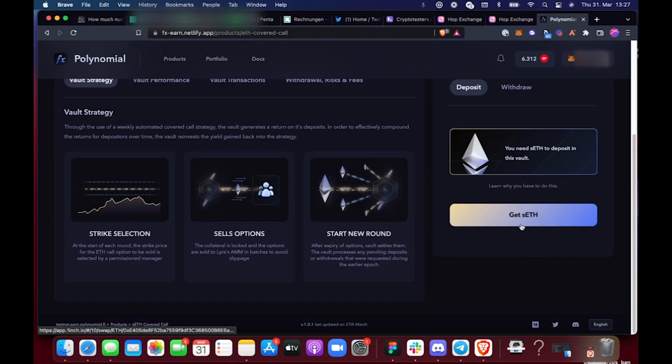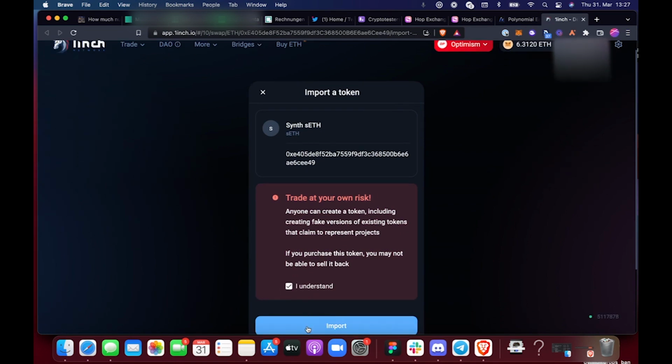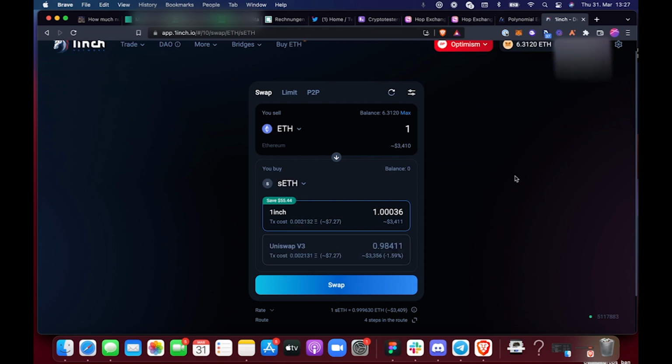You see get sETH, and I'll click on this here now. We need synthetic ETH. And why synthetic ETH and not normal ETH? The reason is that Polynomial builds on a decentralized exchange protocol called Lyra.finance, which in return builds on a synthetic asset platform or exchange called Synthetix, and they use synthetic assets. So they're sort of derivatives, but they're backed one-to-one by Ether, so you can be sure that your sETH will be redeemable against ETH at all times at a reasonable rate. And so you can treat it as Ether basically, but just as an additional step that you have to do.